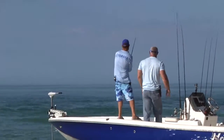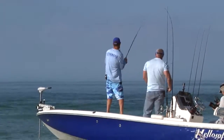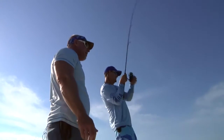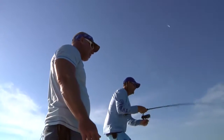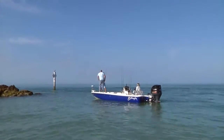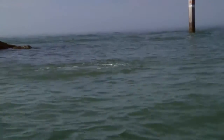Attaboy, Oz. Good fish, too. Patience. We had to just sit here and keep working, but Ozzie was right. Sooner or later, one would eat. Dude, that's a pig. You want that trolling motor up? Yeah, nice fish. Try and bring him on this side. Yeah, attaboy.